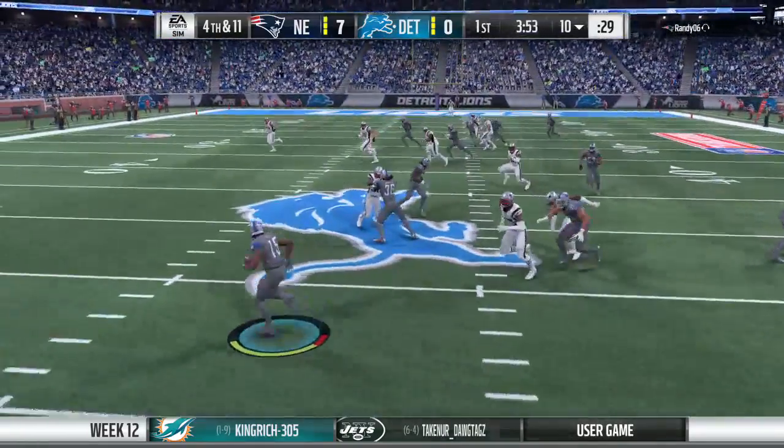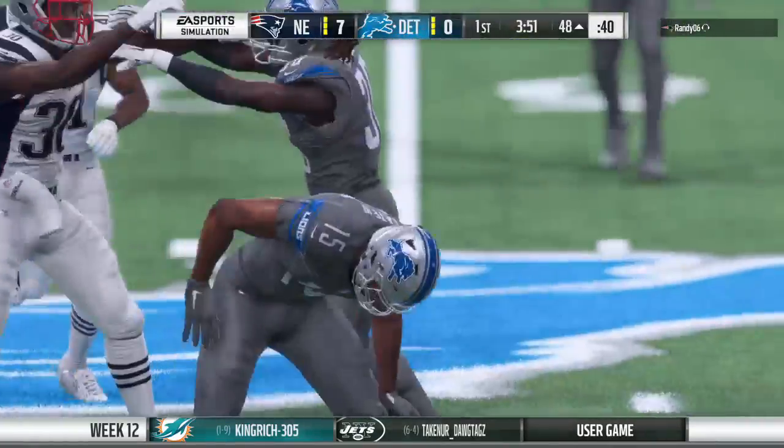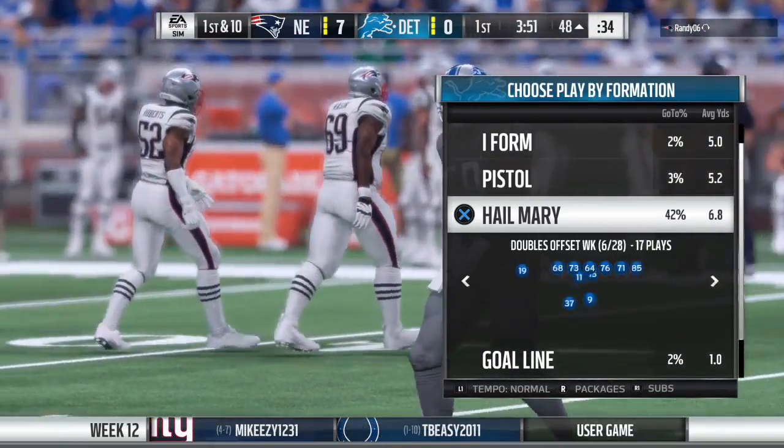On the return, it's Tate. Give him 11 yards that time on the return. And this offense takes over in great shape right at the 50. 1st and 10.